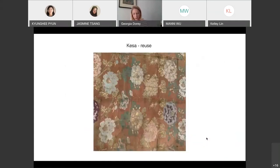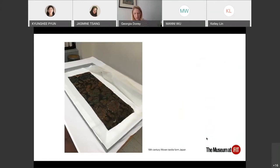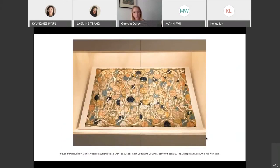And now the final section of my presentation, I wanted to talk about the kesa, which is a Buddhist monk's robe, and themes of reuse in contemporary design today. So this is a fragment of 18th century cloth from Japan, and it resides in the FIT Museum archive. This textile would have originally been used as part of a kimono. Once the kimono was worn, it would have been taken apart and the lengths of cloth would have been reused, as we spoke about previously. And one of the uses for these fragments would have been to make kesa.